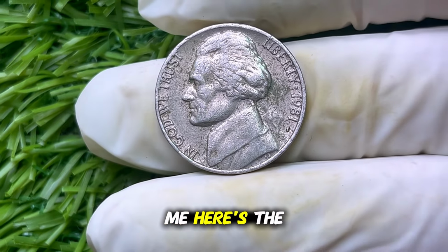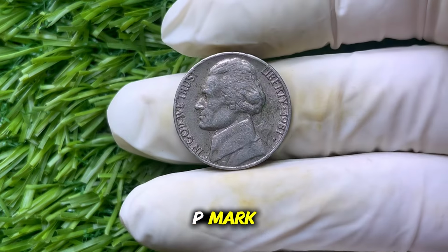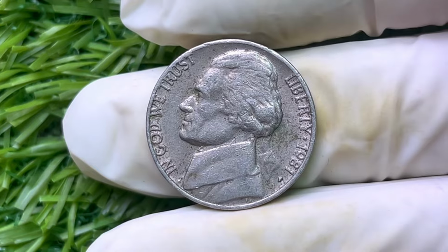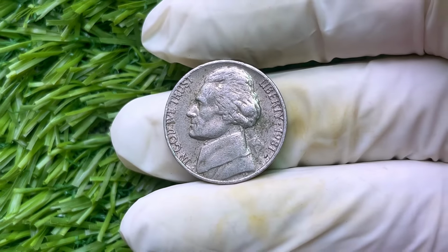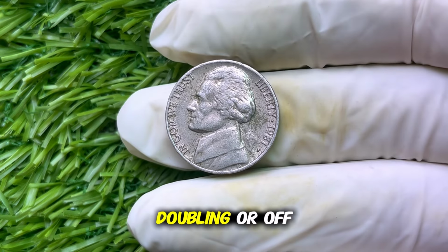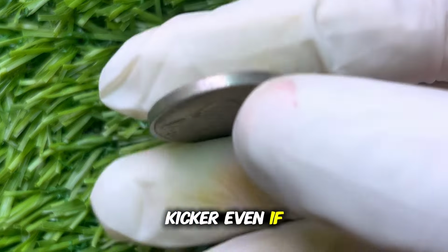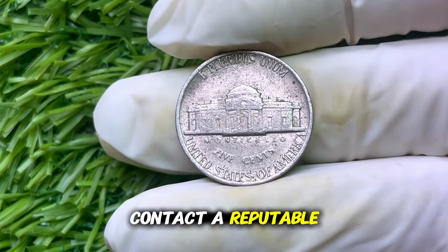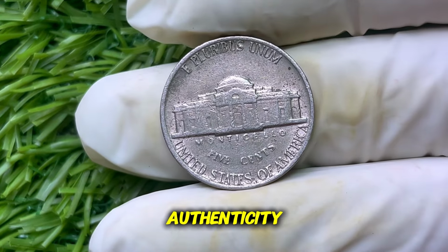So stay with me. Here's the first step: check the date and mint mark. Look for the P mark, signifying it was minted in Philadelphia in 1981. Next, examine the Monticello building on the reverse side. If you notice any distortion, doubling, or off-center strikes, you might be onto something huge. And here's the kicker: even if you find a possible match, don't sell it just yet. Contact a reputable numismatist or send it for professional grading to confirm its authenticity.